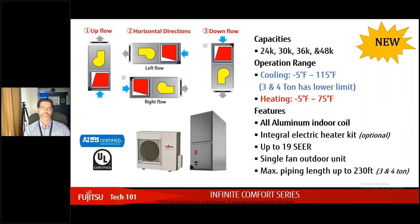-5 cooling. This is pretty impressive now. So the Fujitsu inverter DC components, with all things we know and love about traditional heat pumps with Fujitsu's name on it, this is no different. We have a -5 cooling, and then this is also a -5 heating with really good performance. So big opportunities to go into some homes, retiring out, swapping out, maybe just an AC approach. The ducting is still in good shape, I can do a quick replacement.